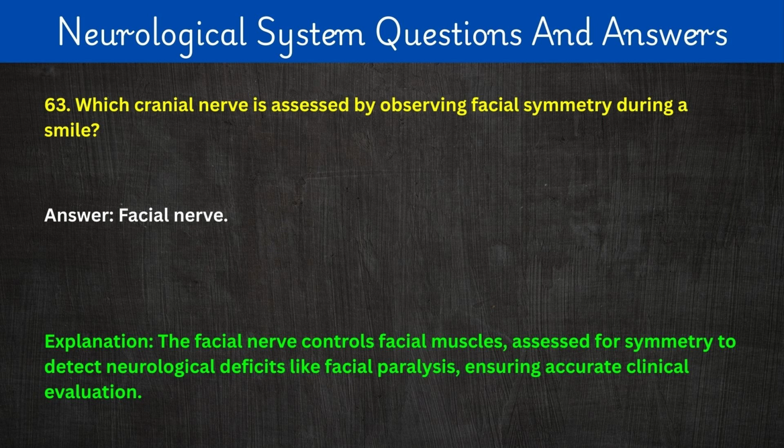63. Which cranial nerve is assessed by observing facial symmetry during a smile? Answer: facial nerve. Explanation: the facial nerve controls facial muscles, assessed for symmetry to detect neurological deficits like facial paralysis, ensuring accurate clinical evaluation.